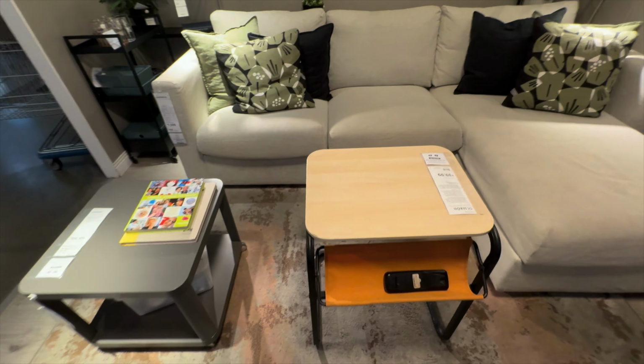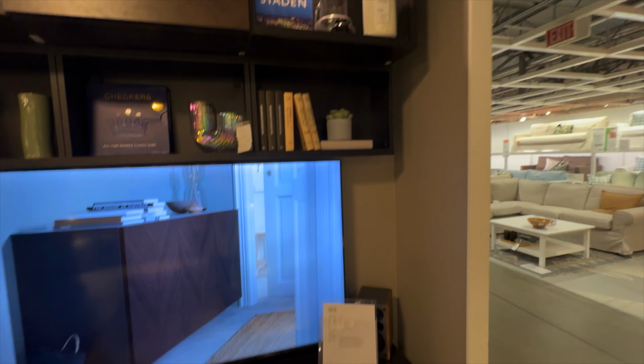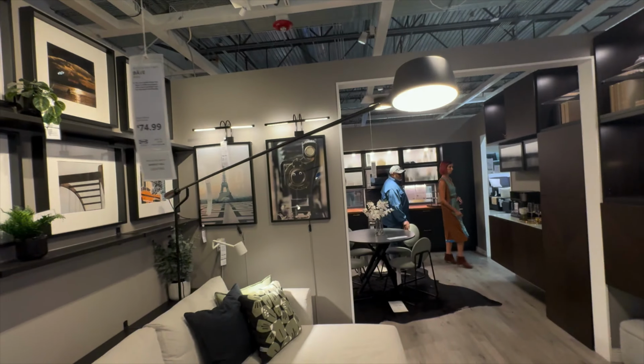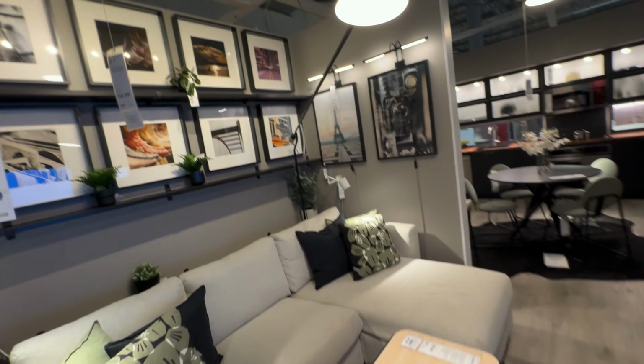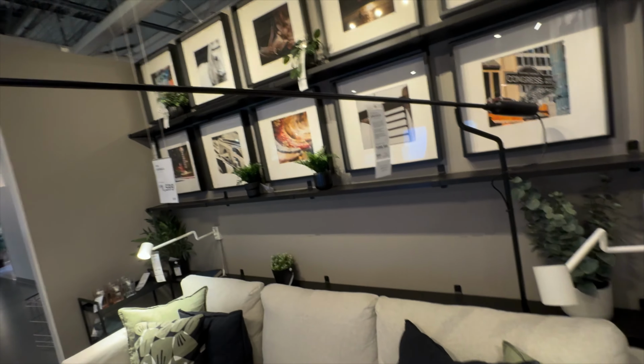The little seat. And then even if we get a TV thing like this, we can even put books. Yeah, exactly. But look at this lamp. Look at this extendo arm. It's $200.